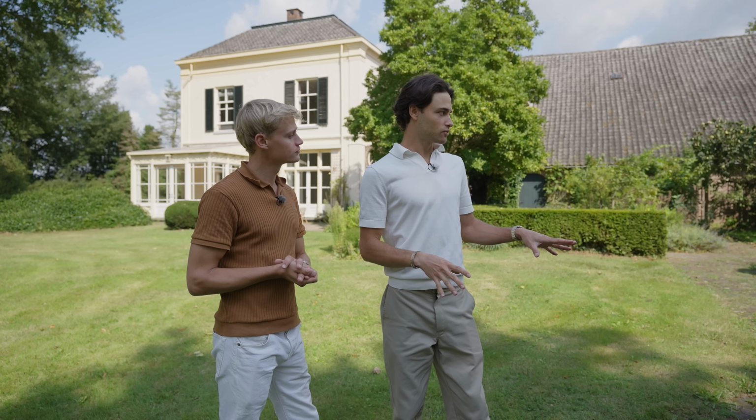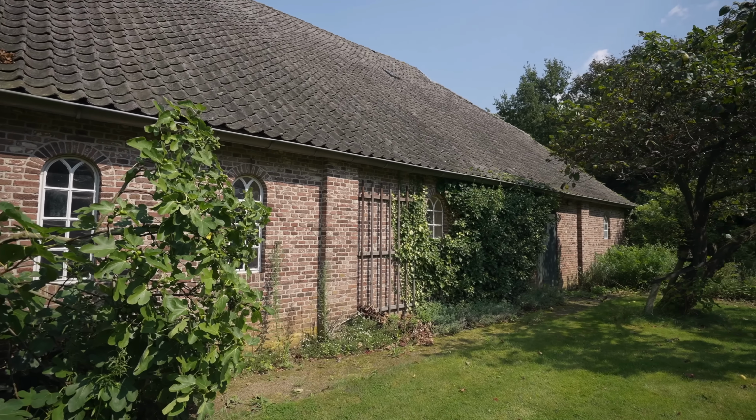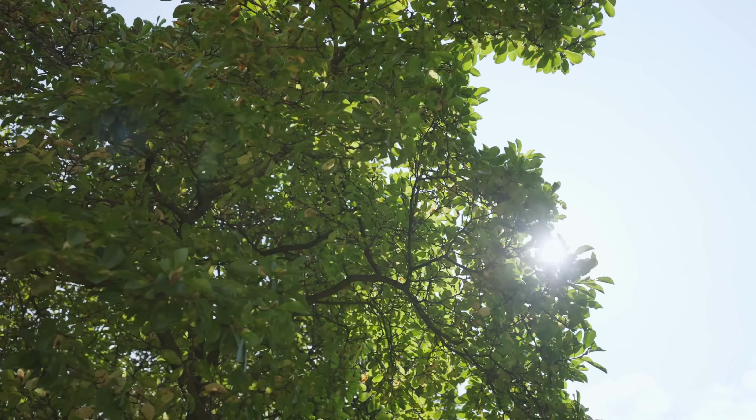So where we're standing right now, there used to be two other existing barns to the one that is still standing. But what I really love about it, you will see it in a second, is that they kept some of the walls. Yes, they did. So it's a very nice feature.